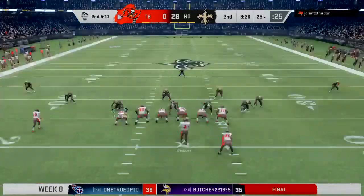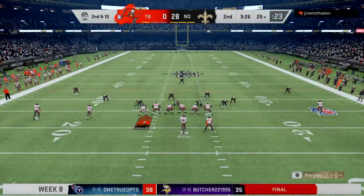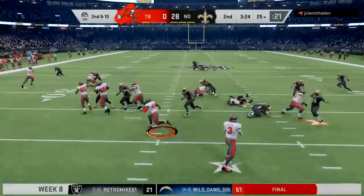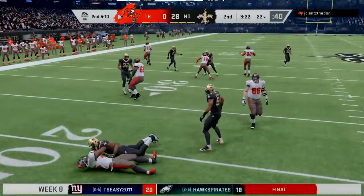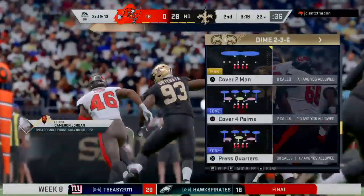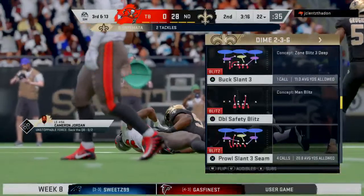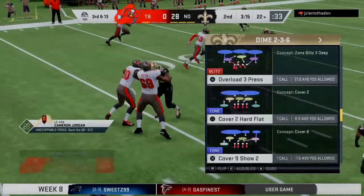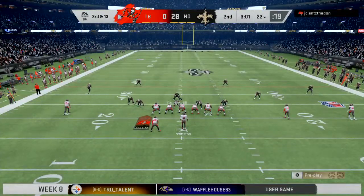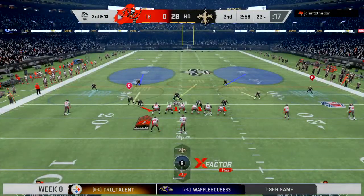An incomplete pass leads to 2nd and 10 from the 25. They'll run it now out of the gun. And once more, this play going in the wrong direction. The Saints get to him behind the line again. They'll wind up losing 3 yards here. And it'll be a 3rd and about 13. Watch the run, watch the run.